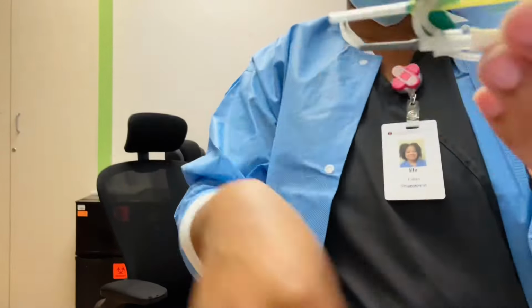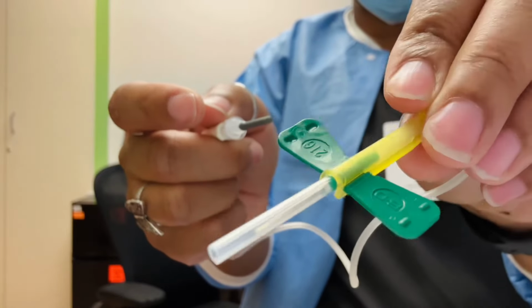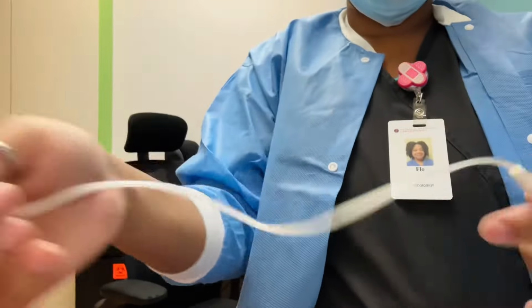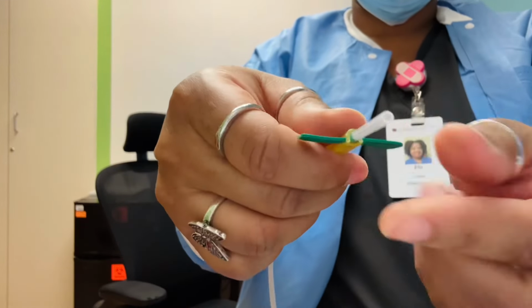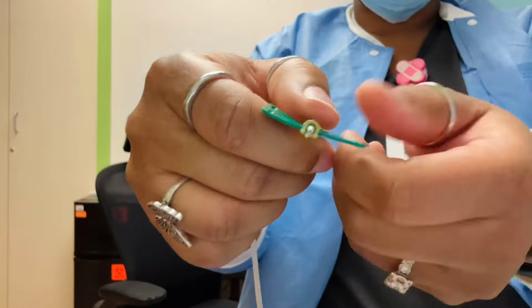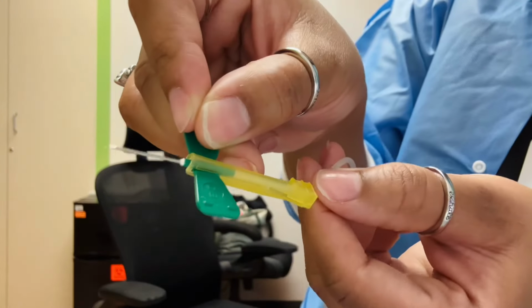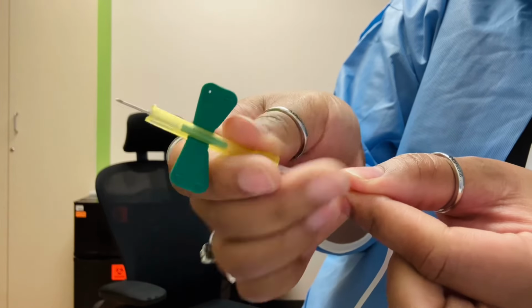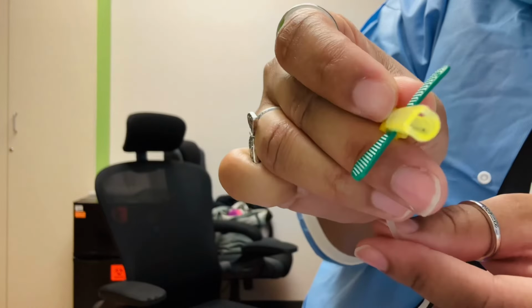Here is another type of butterfly that I have. This is a 21 gauge one. Now this one, you're going to have to activate it yourself, which is going to be pushing up the lever. Same thing. You're going to do everything like you've done with any of your other needles. And here, once you remove the needle, you're going to hold onto the wing, insert it into the patient into the vein. And then when you're done, you are going to slide the body part up until all of the needle is covered.